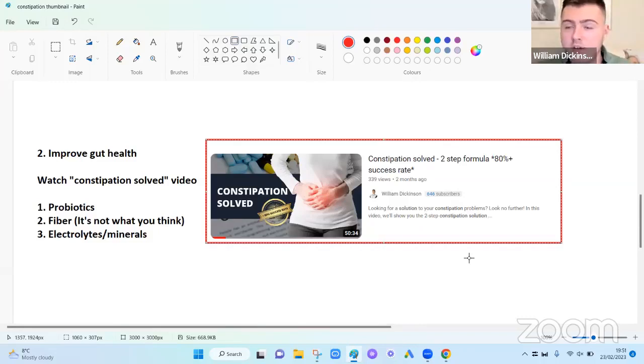You know, constipation, you can solve it. I was constipated. I'm not. I've helped loads of people not be constipated anymore. You don't have to stay constipated. It's a fixable problem. So fix it.